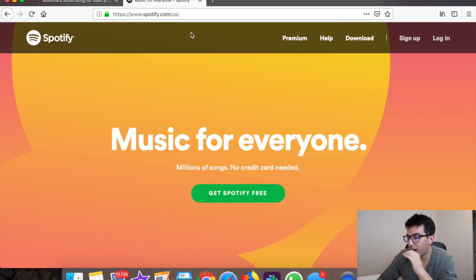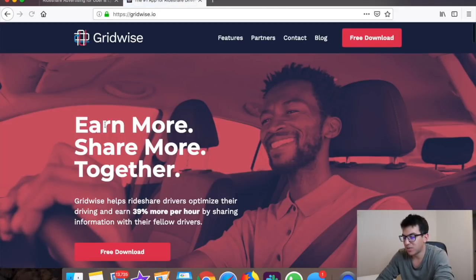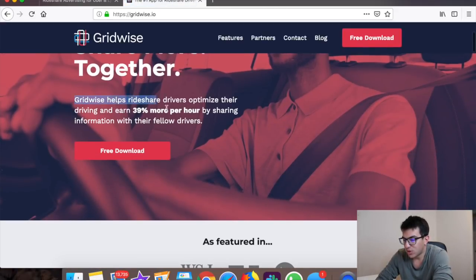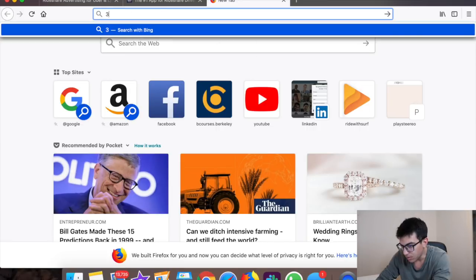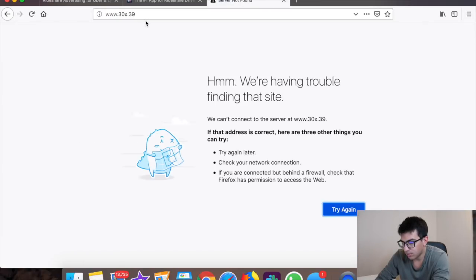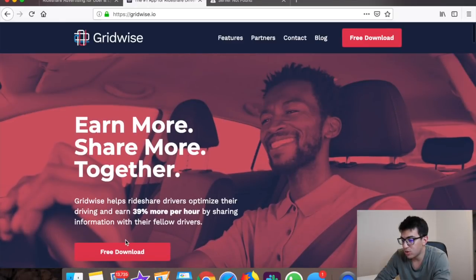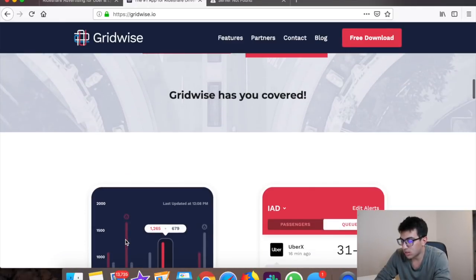All right, the next one is Gridwise. This one is the number one app for rideshare drivers. I always thought that was funny. Drivers earn 39% more per hour. So let's say you're already making $30 an hour. What is 30 times 0.39? Let me open up my calculator. About $11. So basically, if you're already making $30 per hour, you're going to make 41.7 per hour. All right, Gridwise, I'm holding you to that. I'm going to sign up, and if I don't make $41 an hour, then I'm going to sue you.